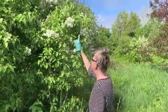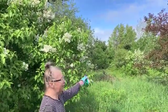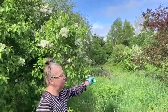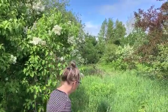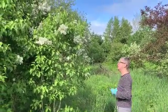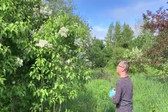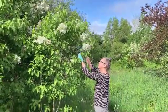Funny. So I'm in a different part of the yard. Here's another one of my big lilacs. And then you can see there in the slight distance, there's another lilac. That one only got big this year. So I'm gonna take some off of this one. I think I'm gonna take this one here. Looks pretty healthy.